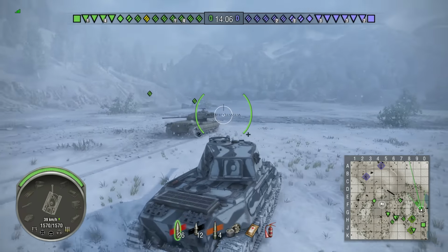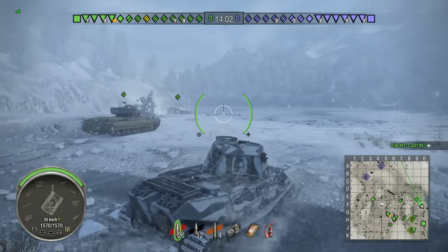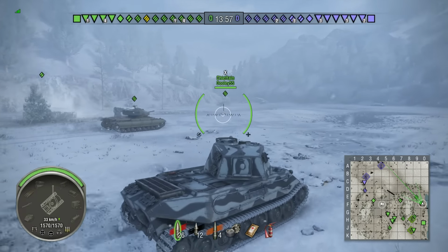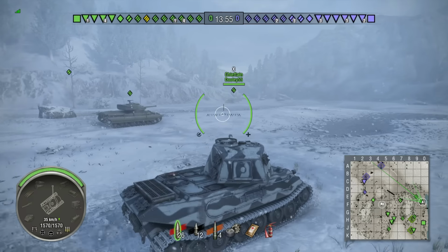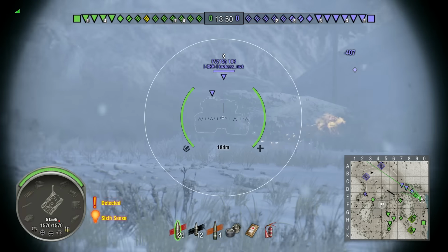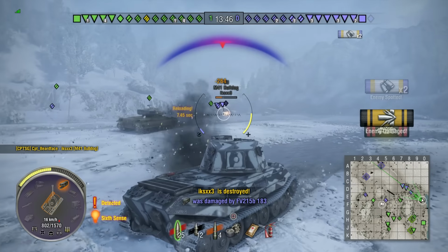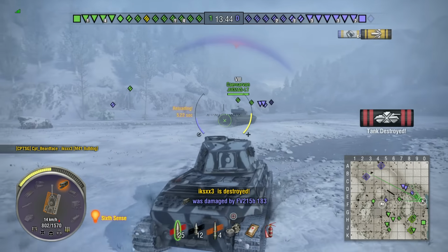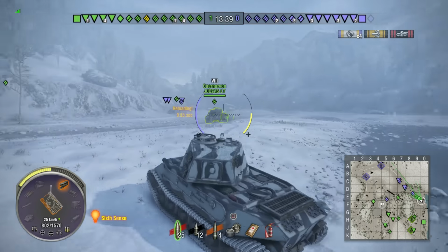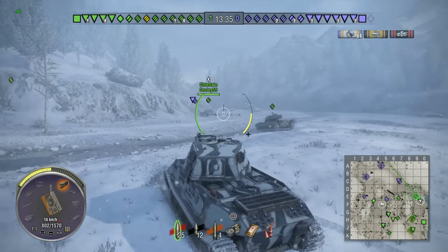Anyway, I wouldn't normally bring it down to this corner, especially in a tier 10 match, but nobody else really has, and I was kinda keeping my fingers crossed that most of the enemy force, at least the top tiers, would head towards cap. Unfortunately, that is not the case. We managed to take out the enemy Bulldog between us, but there's me, there's the Carnarvon, and a Chieftain as well, and that's it.